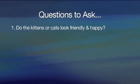When you go to a shelter or a breeder's home, here are some tips on what to look for and a few questions to ask. First, do the kittens or cats look friendly and happy? Look for good weight and a shiny coat.